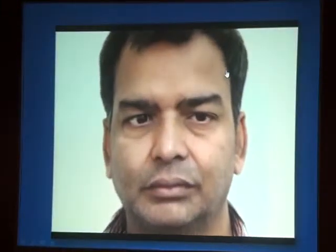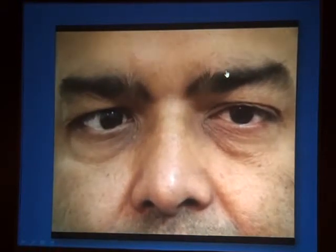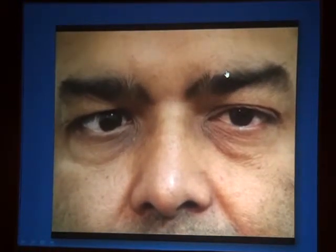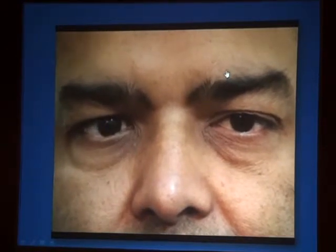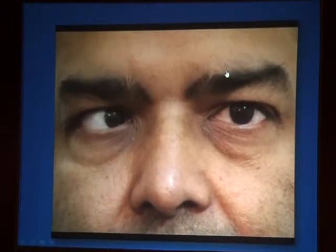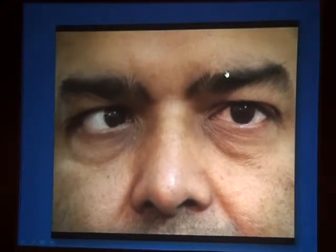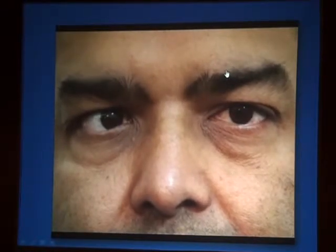Look at this young man who is looking straight at you. And now we'll check the ocular motility. Look at his left eye very carefully. So now this is the patient looking to the left. What did you see? Abduction limitation of the left eye. Now patient is looking to the right. What do you see now?